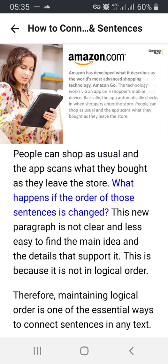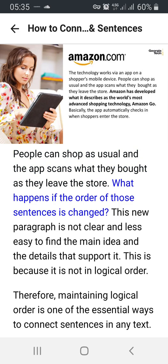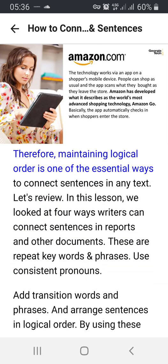What happens if the order of those sentences is changed? This new paragraph is not clear and less easy to find the main idea and the details that support it. This is because it is not in logical order. Therefore, maintaining logical order is one of the essential ways to connect sentences in any text.